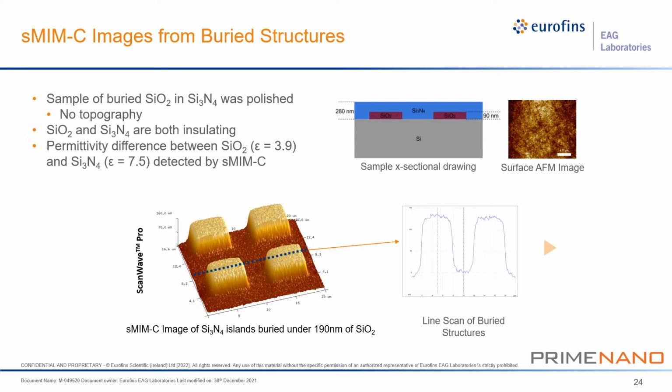As you can see from the image here, there is no topography, so you cannot identify anything from the topography image itself. But when you look at the sMIM capacitance image, you can clearly see the difference in the capacitance between just the silicon nitride or a combination of silicon nitride and silicon oxide. And mind you, this is about 200 nanometers deep into the surface. And if I take a line cross section, again, this is a single line cross section, so you don't need to average at all, you can clearly see hundreds of millivolts of variation in the capacitance contrast. And this helps in identifying buried structures as well, especially when you have a device which might be degrading when it is exposed to air atmosphere. This microwave imaging is extremely helpful.